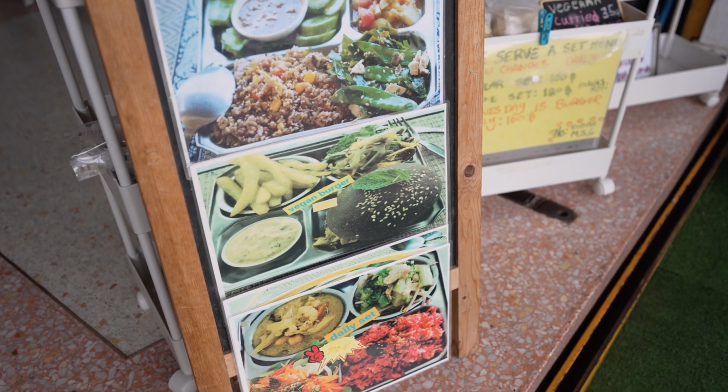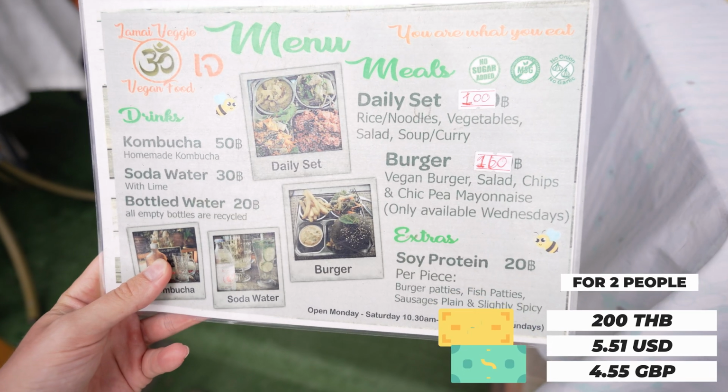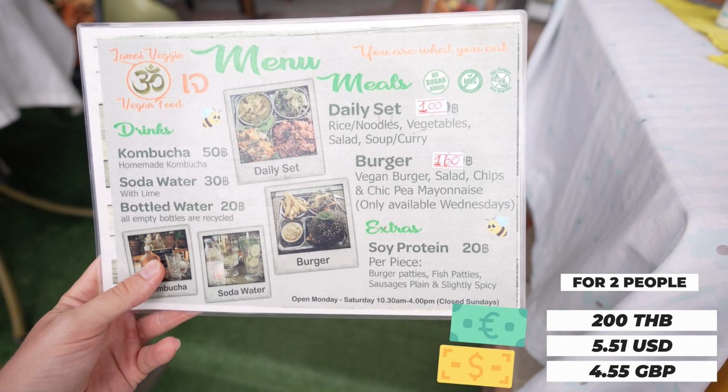Really cool little spot here, very cute. You even have to take off your socks and shoes, your jandals, so I feel really at home here. They do these daily sets for 100 Thai baht, and in that you get rice or noodles, vegetables and salad, and then a soup or a curry. It sounds like an incredible hearty meal and we are definitely down for that.